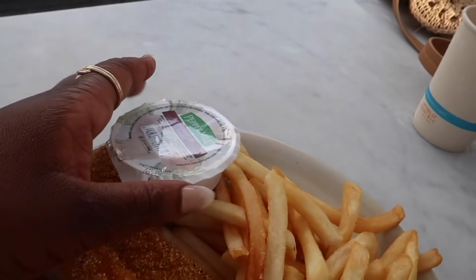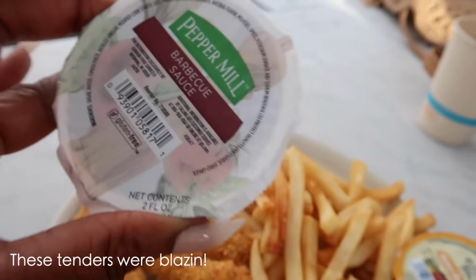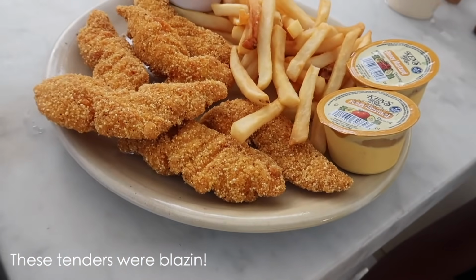What is this right here? Pepper what? Peppermint. Oh, it's barbecue sauce. Peppermint barbecue sauce. And the fries looking dang. Oh, he bringing his ketchup. And he's such a nice guy.